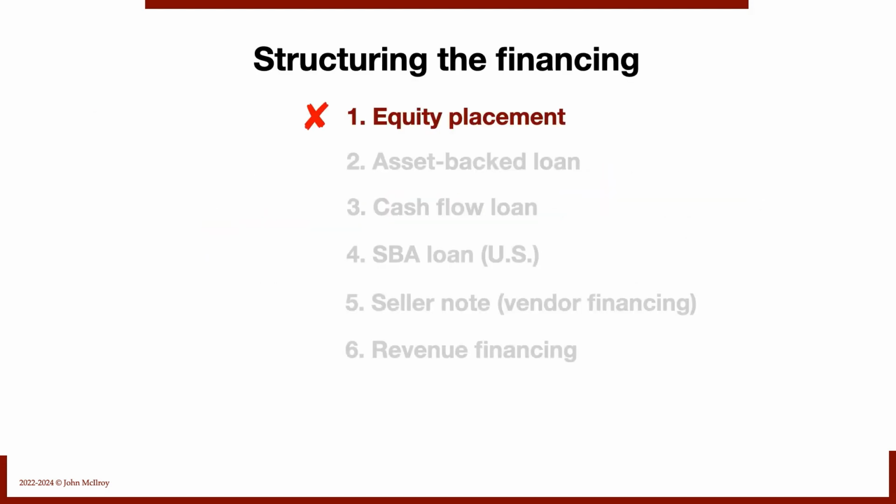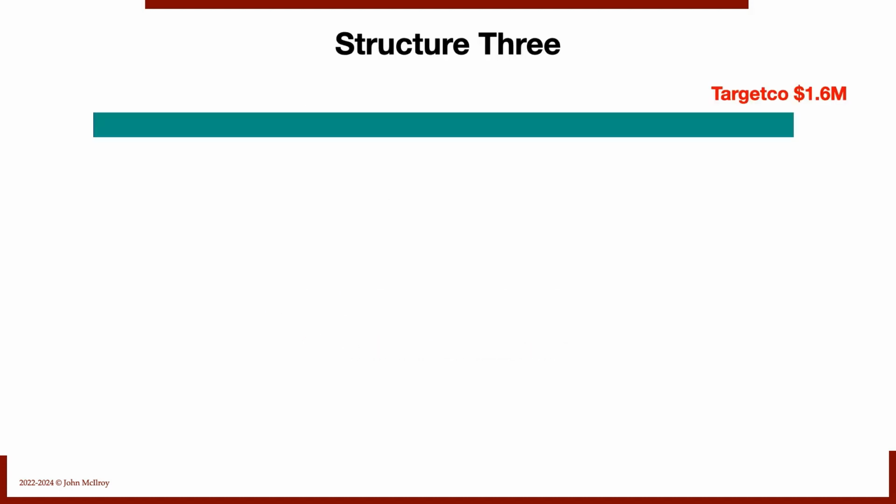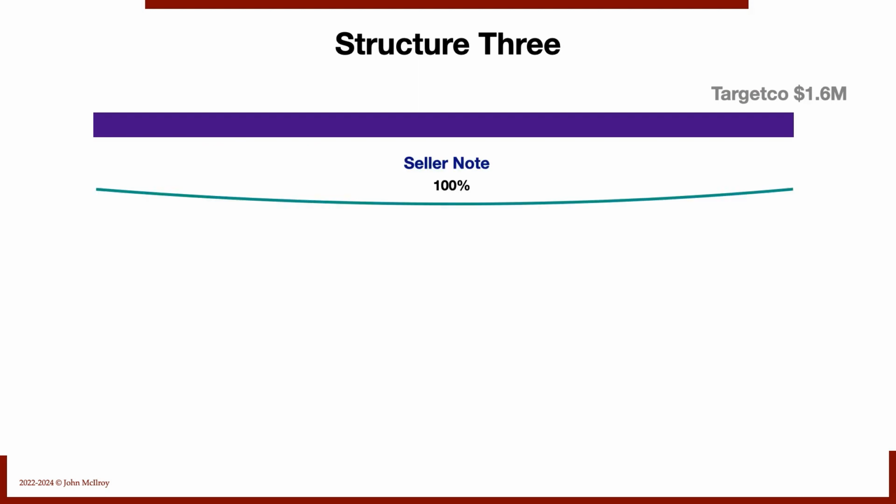This time equity doesn't work. There aren't any assets to borrow against. Cash flow is not consistent enough to get a cash flow loan. We aren't going down the SBA route. We're really left with the seller note. And so we propose an offer to buy the business using a 100% seller note because revenue financing, again, is not going to work. So we have a very simple structure this time. It's the same $1.6 million target co. We propose buying the entire thing using a seller note to finance 100% of the transaction.